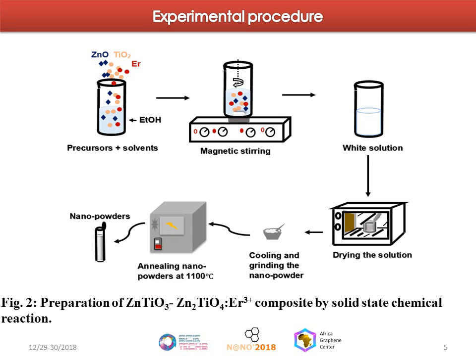The composite was synthesized using the solid-state chemical reaction method. The starting materials were commercial zinc oxide, titanium dioxide, and erbium acetate hydrate. During the preparation, the stoichiometric amounts were first mixed into slurry using ethanol inside a glass beaker at room temperature. The slurry was dried inside an oven at 120 degrees Celsius for 2 hours, then annealed at 1100 degrees Celsius for 4 hours inside a furnace. Then the resulting white composite phosphor was ground gently using a pestle and mortar.